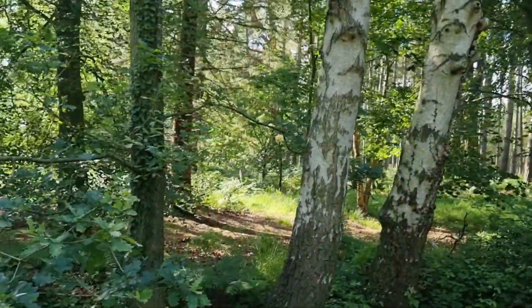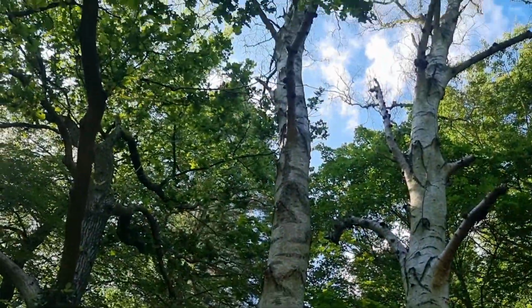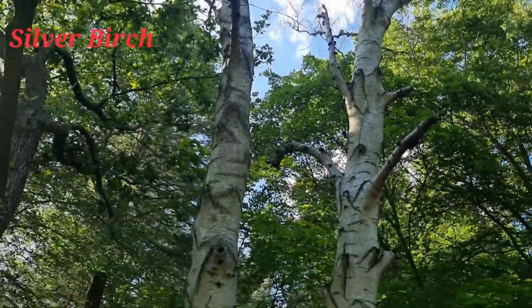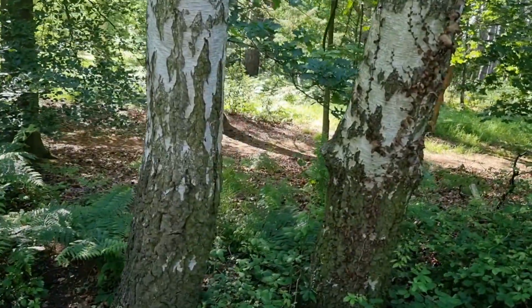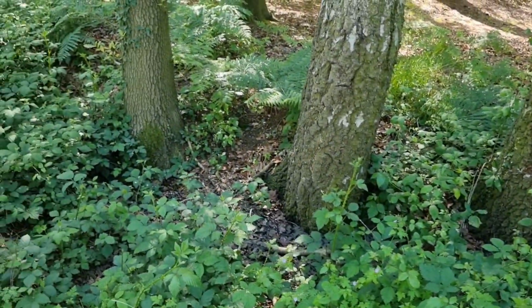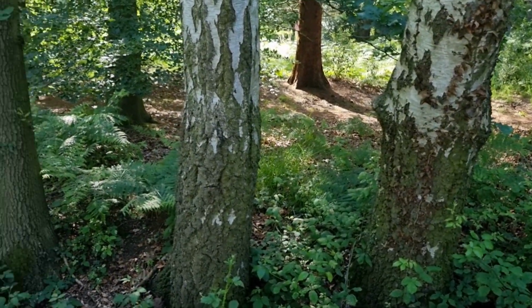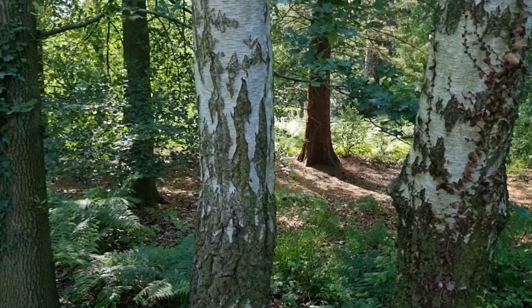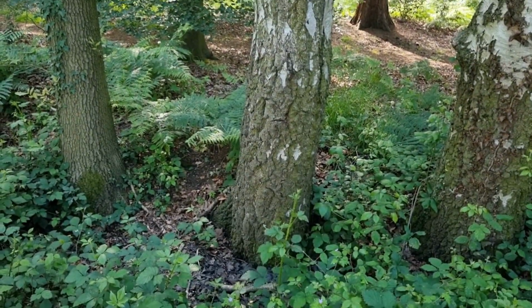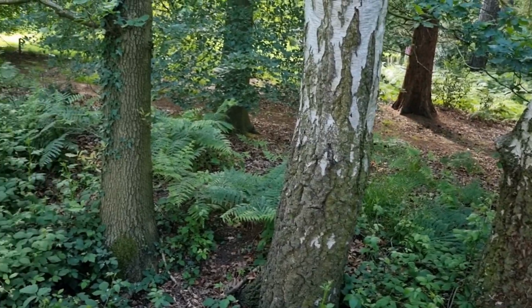Well, look what we got here. Two beautiful, beautiful, big old silver birches. And they are the third of the top three. Silver birches. We find lots under them, especially fly agarics. They love silver birch. But I've found birch boletes, of course, growing on recreation grounds and school fields.